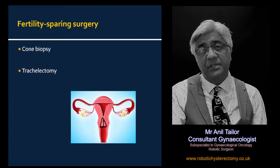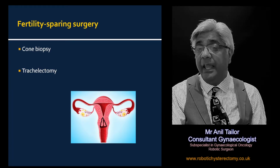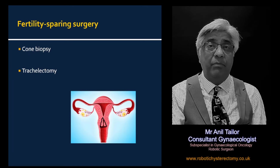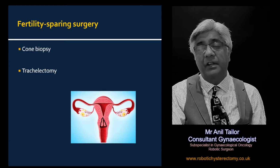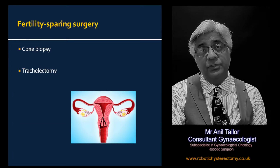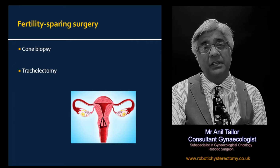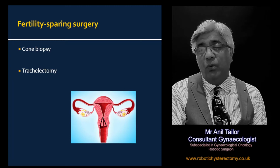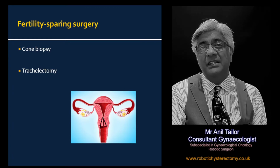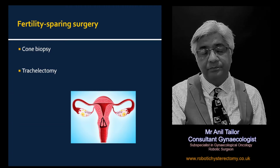Of course, if a patient has been diagnosed incidentally to have a cervical cancer because they came with an abnormal smear, they went for colposcopy, they had a biopsy, and the biopsy picked up a very, very small cervical cancer, then in those situations it would be possible to use that strategy. But if when you're examined you already have a visible tumor on the cervix, then it is unlikely that a cone biopsy is going to be enough.